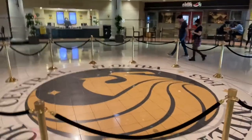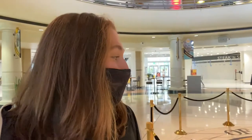So one of the really cool things about this place is we have the Pegasus seal here. So the Pegasus seal is roped off because the legend is that if you walk on it, you will not graduate in 4 years. So it's roped off so you don't walk on it. So a lot of people, when they do graduate in 4 years, take a picture on top of the Pegasus seal because the legend no longer applies to them. So this is our student union.